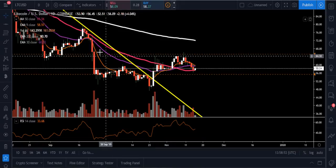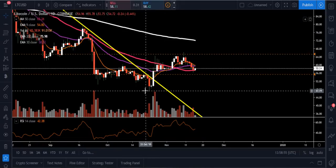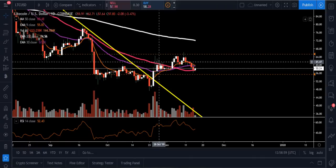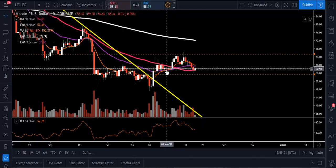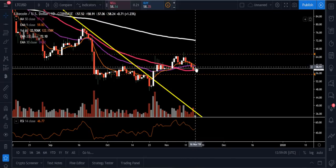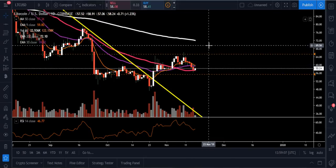So now what we're trying to do is change that trend. We've had those lower highs and lower lows, and now what we try to do is push up, set a higher high than this area here. We came down, set a higher low with real tight candles, came back up, set slightly a higher high. Now we're going to see if we can set that higher low again and then eventually get that higher high.